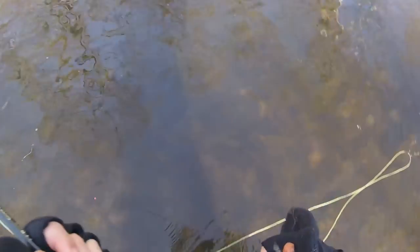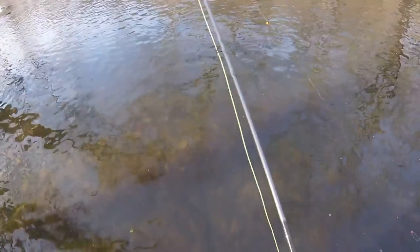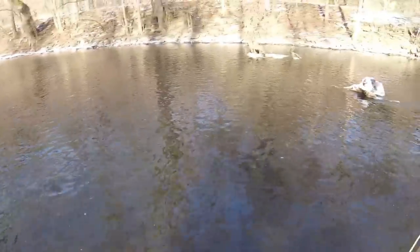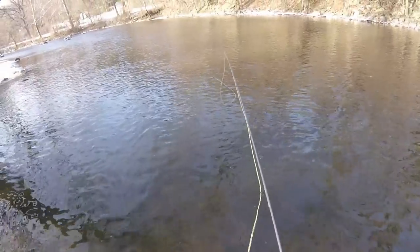Okay, so fish up here, a lot of them I catch right along, not out far, so I'm gonna just throw up right up here first.